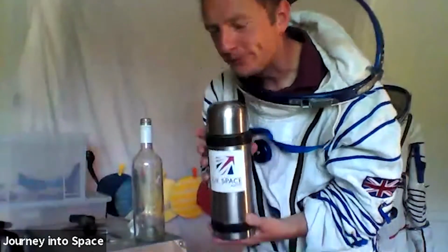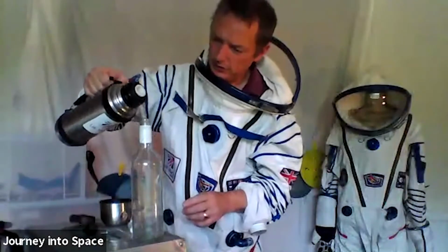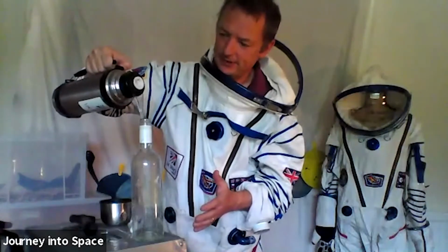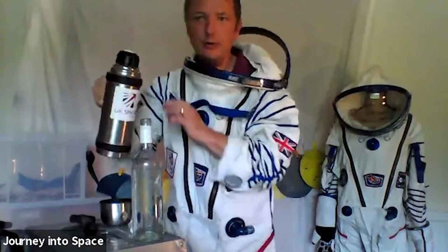I need another bottle, because I need an empty bottle. And this time I'm going to get my no expense spared UK Space Agency flask, which is UK Space Agency based in Swindon of all places. Now what I'm going to do, I've got some hot water in here. No, it's not too hot. And I'm going to pour the water into this bottle here, like this. I'll get this near the top, there we go. Now you might see a bit of steam coming off there. It's about as hot as a good cup of tea, so I can hold that. Although on a day like today, I don't really want to be that warm.